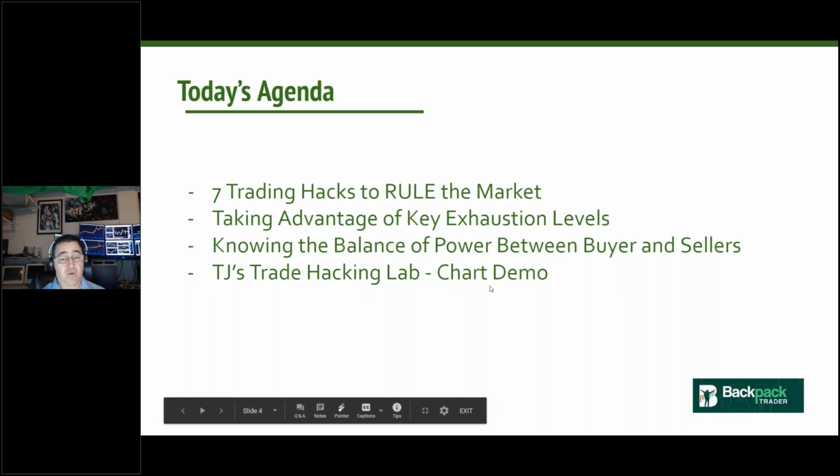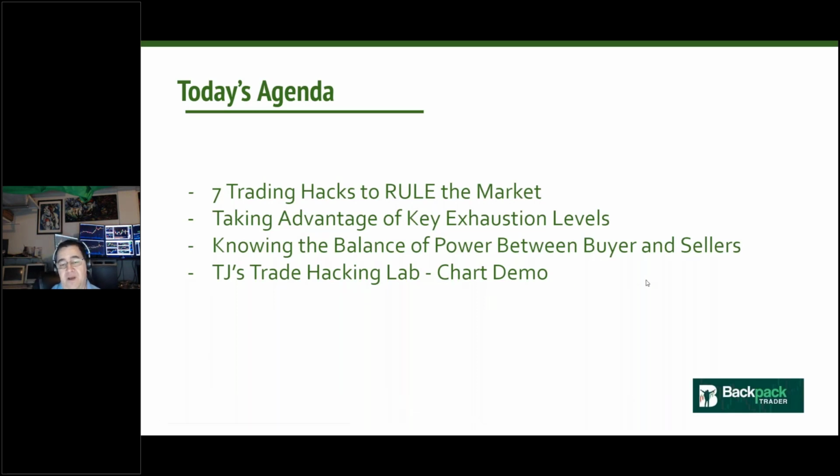And then we're going to get into my own trade hacking lab, and I'm going to give you a demo of one of my all-time favorite strategies, a strategy that I still trade to this day, and it's been working for years. It works just as well today as it has since the day I brought it out. I'll even show you a session that I just did this week. I use it every day, but I want to talk you through one of my favorite sessions, and I'm not going to steal my own thunder until I get to it. So you'll have to hold your breath on that.